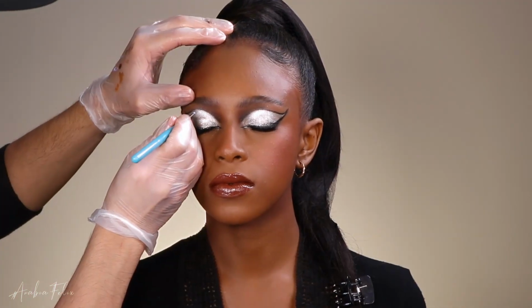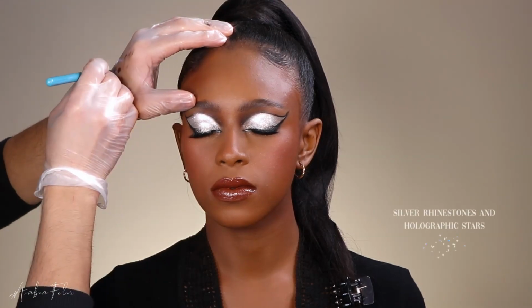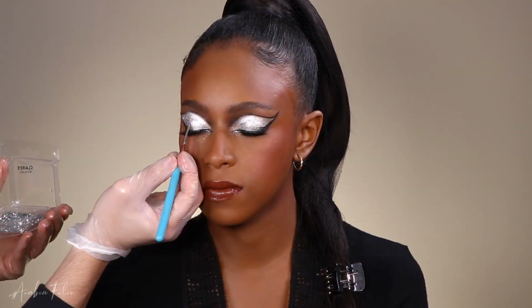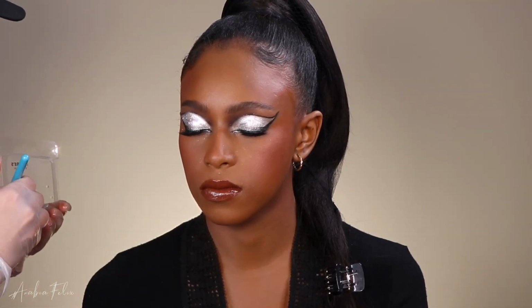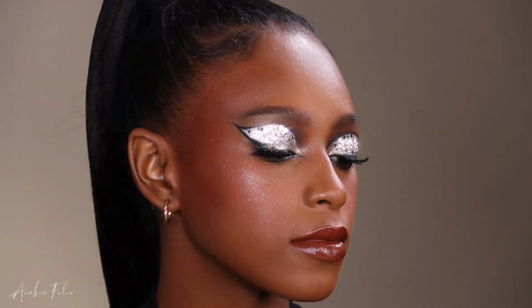Now for fun, I want to add some Swarovski crystals, and I'm just gonna put them randomly on the lid. And this is the final look. I added some stars and crystals on the lids, and I am super in love with it.